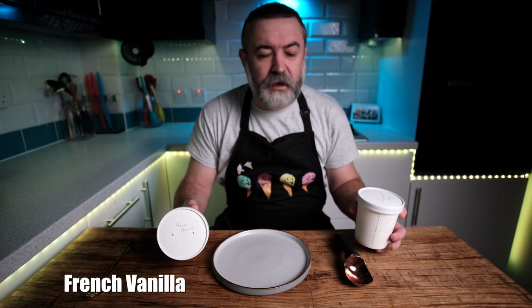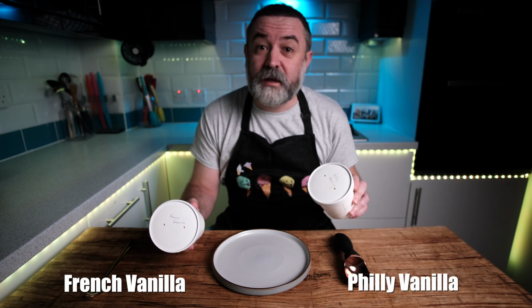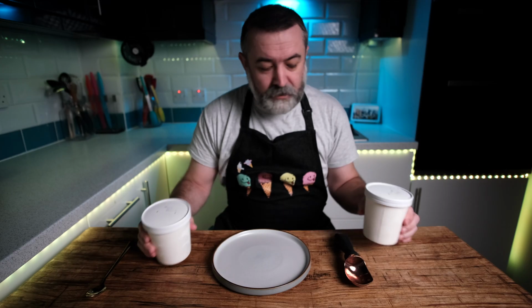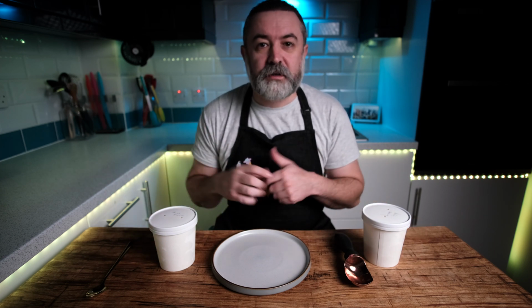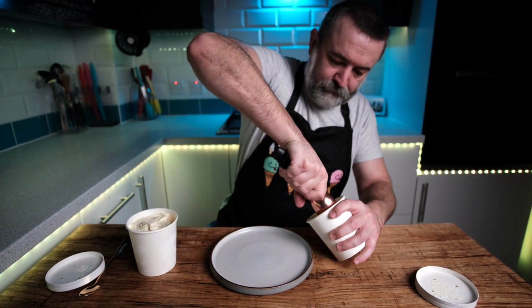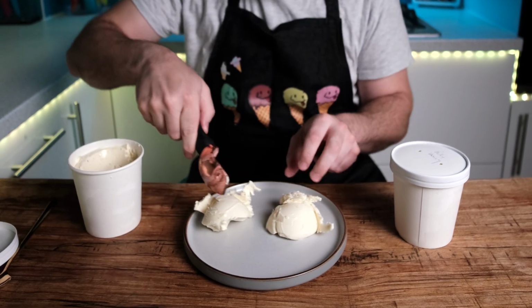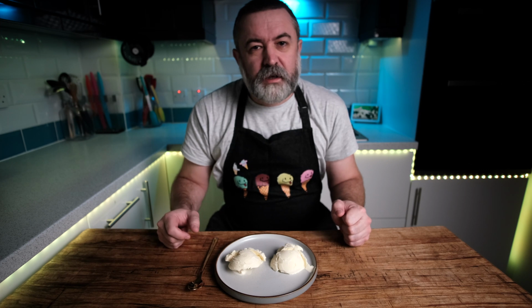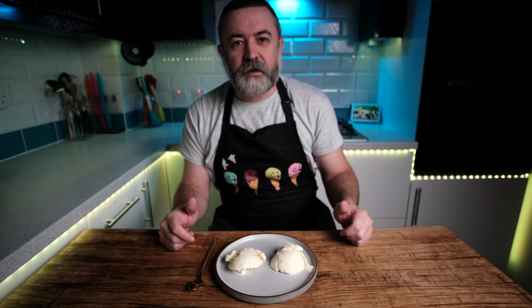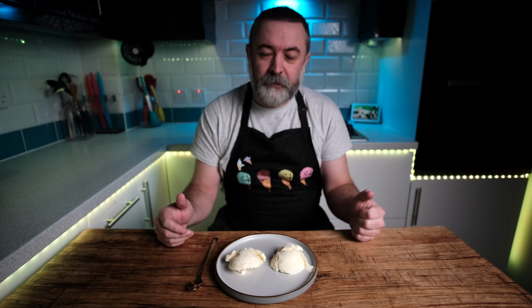Here we go. We have French vanilla and Philly style. I have just called this one Philly Vanilla because I'm an idiot like that. I'm gonna get some scoops on there and we'll compare the two and then wrap this up. Two different vanillas. I don't make vanilla ice cream often. I find it a little bit, vanilla in flavour. I find it a little bit boring.